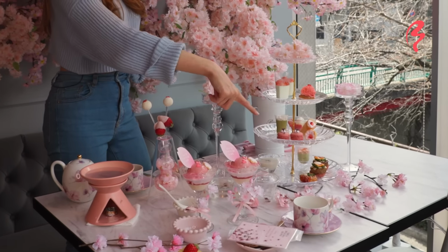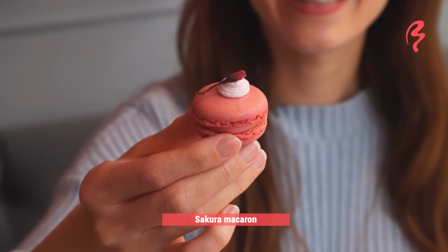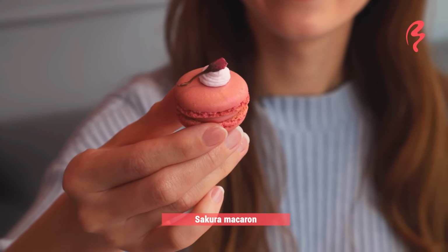Okay, let's pick our next one. We're gonna go here. This is so cute. Oh, I love macarons. Here we go.